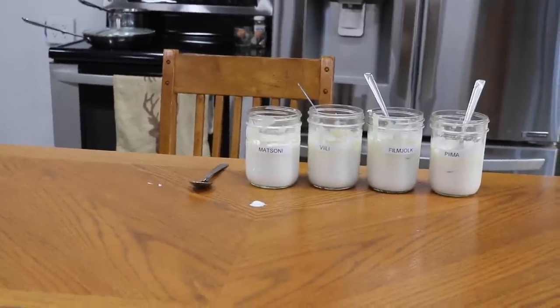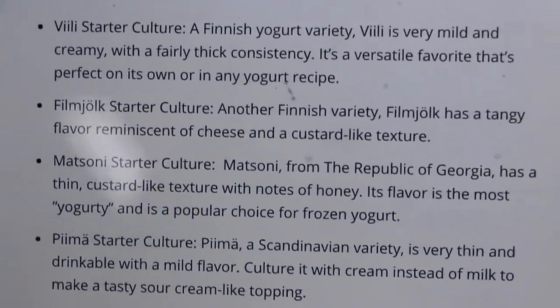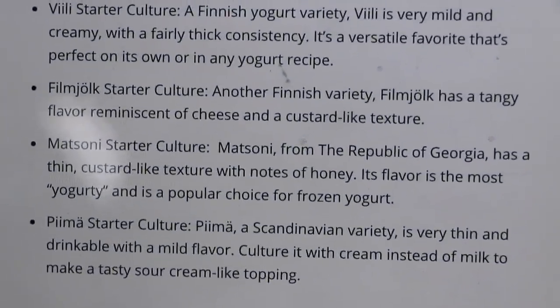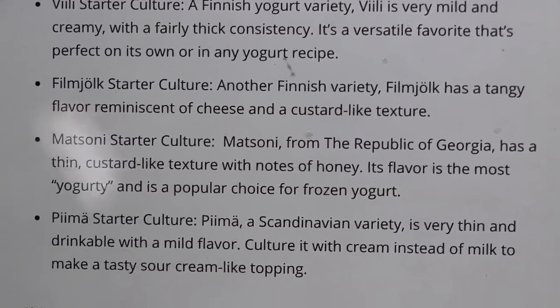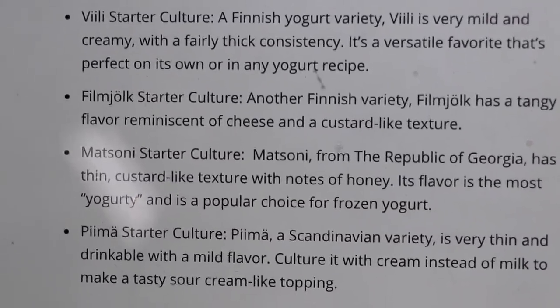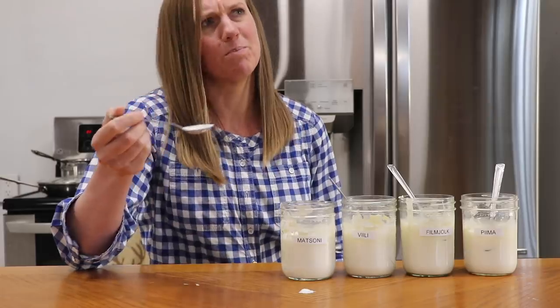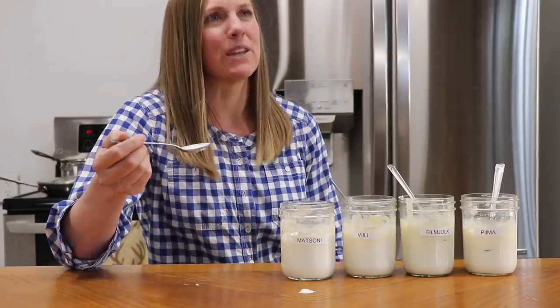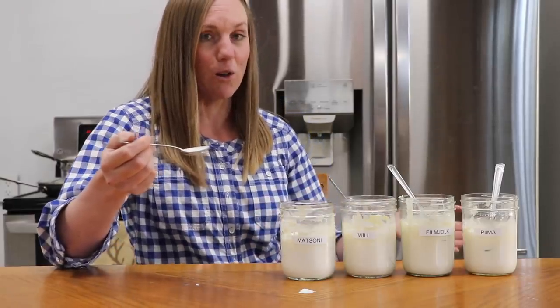And last but not least, we have Matsuni. Thin, custard-like texture with notes of honey. Its flavor is the most yogurty and is a popular choice for frozen yogurt. Okay, so based on the description, this one should be the best. That's very different. I wish I had more to say about all of these.